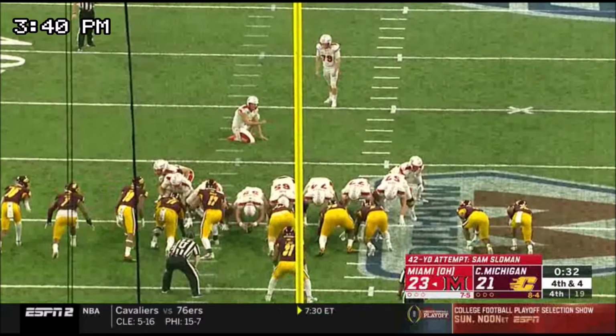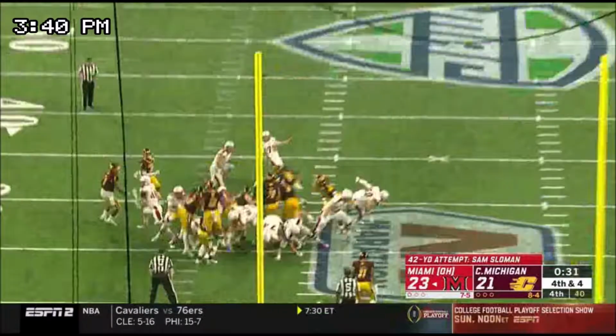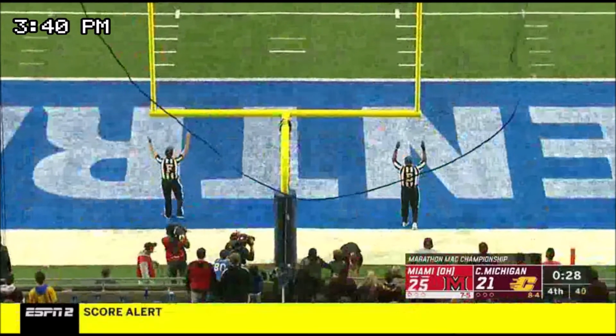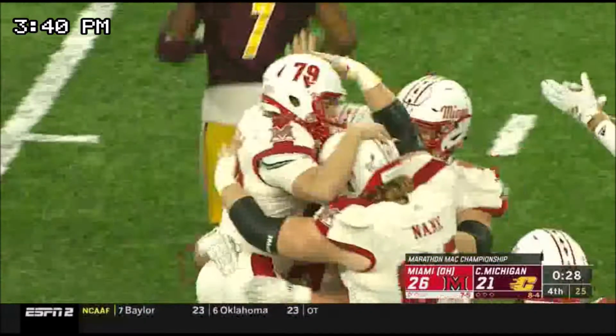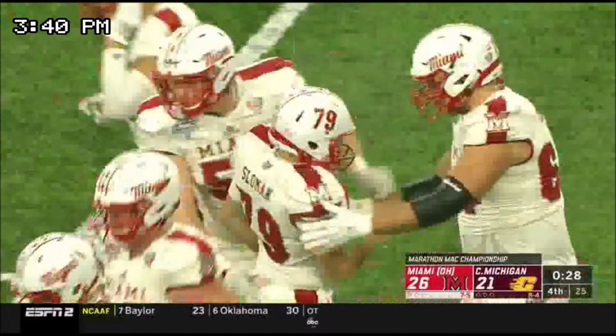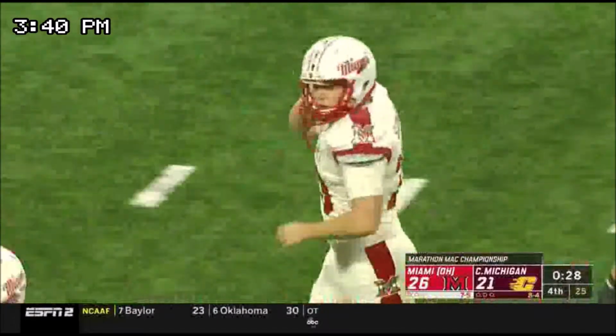42-yarder. Sloman 3 for 3 today. This one up. And Sloman does it again. Still not over. But Central Michigan now without timeouts, 28 seconds to go.